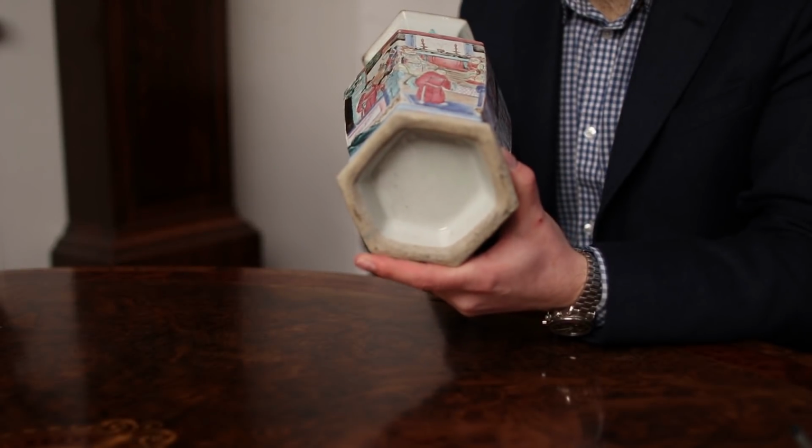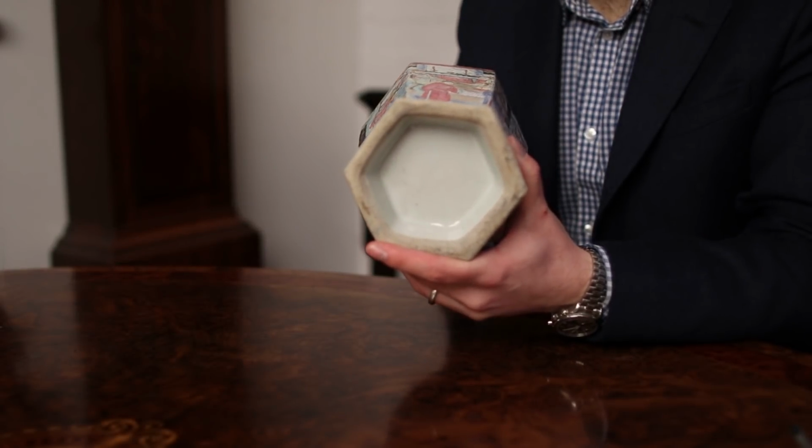It's completely unmarked underneath, and this to me says that's probably a piece meant for export. So it was made in the 19th century to be shipped over to Europe and would have probably at one time had a pair with it. So I think they're most likely, for the size of them, a nice pair of handsome mantle vases. But sadly we just have the one.